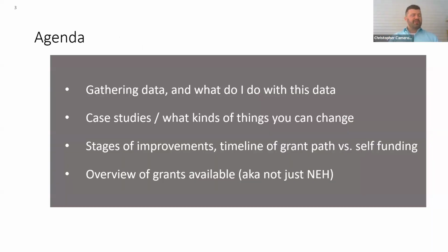So going through the agenda for today, there are a few things I'm going to cover on this grant. One would be gathering data: you're collecting data, so what do you do with that data? Then I'm going to provide a few case studies, along with the stages for those improvements and the timeline for what would be the grant path for self-funding. And then lastly, an overview of the grants, including different grants that are available, not just the NEH and IMLS that we all talk about. At the very end, after I talk about the grants, I'm going to provide some pointers. If you're looking to apply for a grant, what are some things you might want to keep in mind? I'll cover some potential errors that I've seen made, and I'll explain those in more detail when we get there.